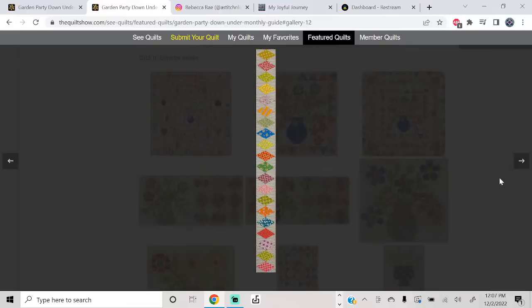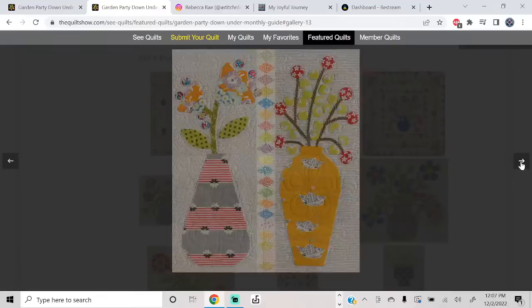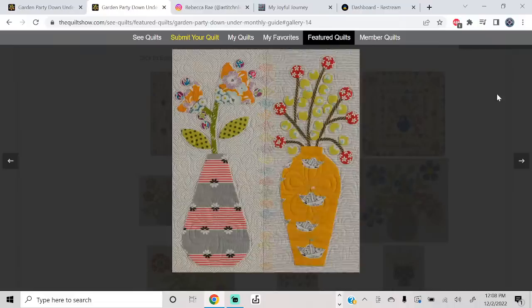And it's hard to see on the borders. You'll see my borders up close here in a minute. But anyway, that's where you can see detailed shots of Irene's. Let me get out of there. Okay.